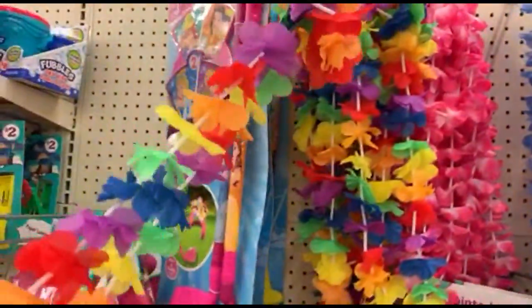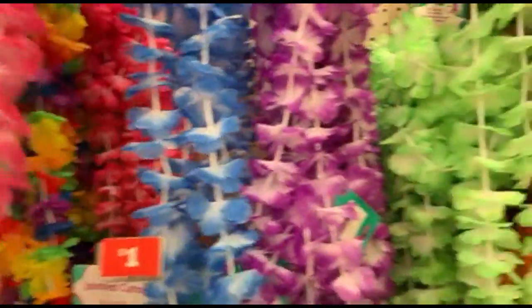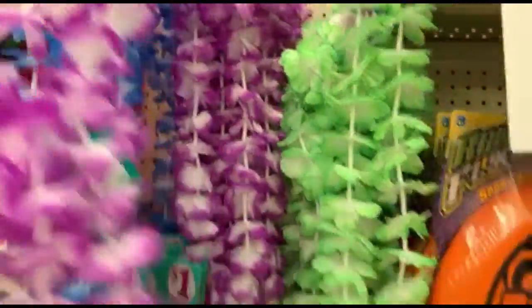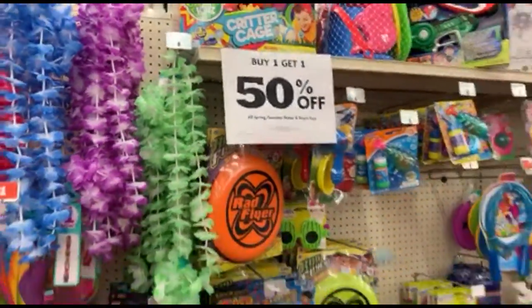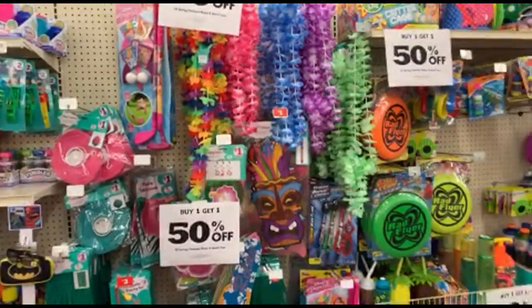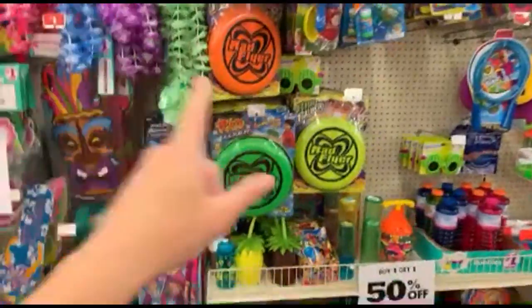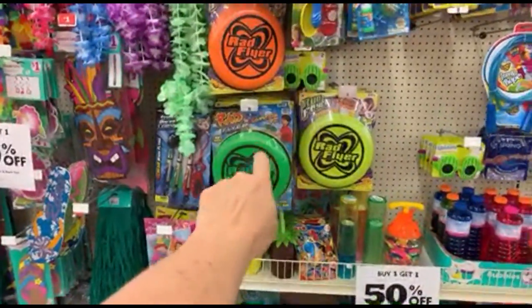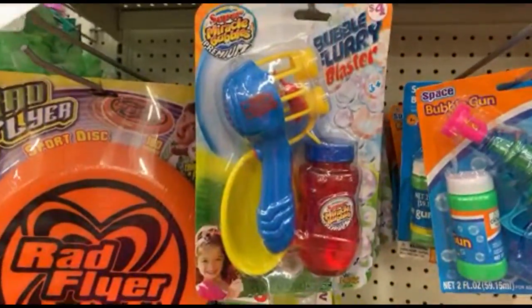They have the rainbow one, pink. Hey, Jess. The purple, ooh, the green is so pretty. Jess, look, buy one, get one half off. Everything here. And a lot of it's like toys, balls, frisbees. I was like, what are those called? Bubble makers. They have some bubble makers.